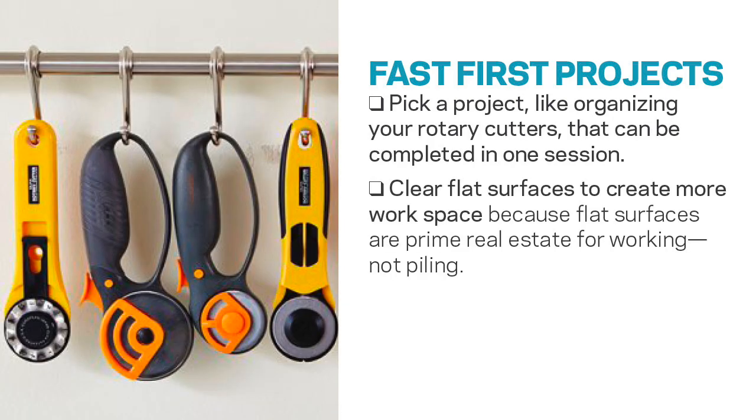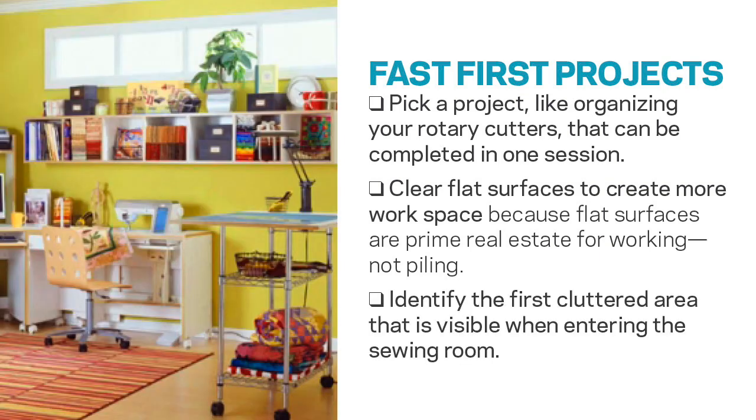Clear flat surfaces to create more workspace because flat surfaces are prime real estate for working, not piling. Hang a no clutter zone sign as a reminder. Identify the first cluttered area that is visible when entering the sewing room. Declutter and organize this area and use it as a daily reminder of success.